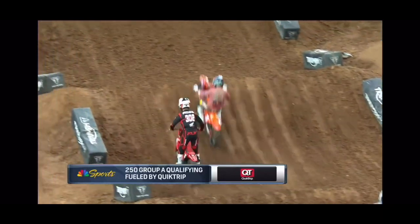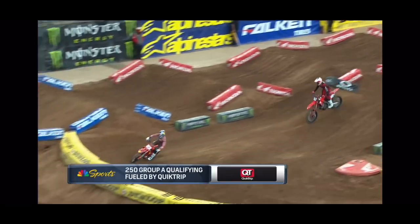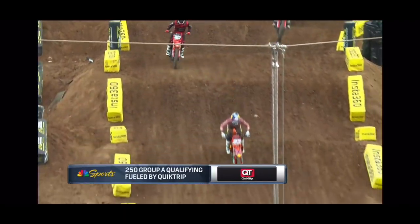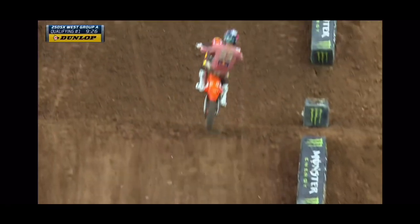Yes, sir. He's had a great season so far. Still, you know, he got second, got beat by Hayden last week, but he's sporting that red plate at his home race. He looked good earlier in practice, and what a better way to keep the momentum rolling for a win. Home race, nothing like it.